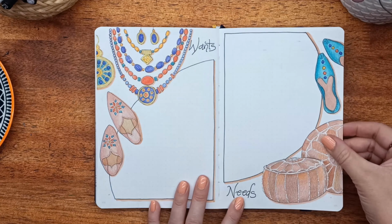And now I'll just quickly flick back through the pages to show you one final time what the month of May looks like in my journal. I'm really happy with how this month turned out.